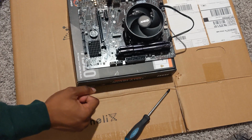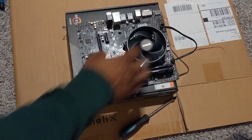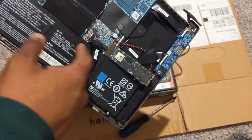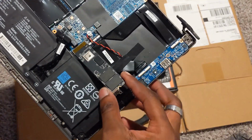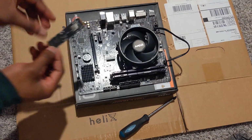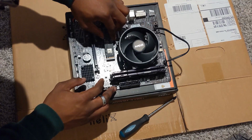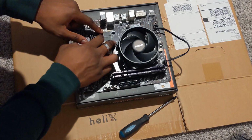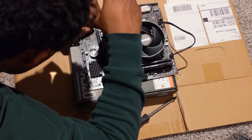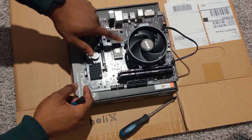The last thing to do before we put this in the case is storage. Okay, so like I mentioned before, we're taking this SSD off of this broken laptop. It's an NVMe drive, it looks like. I flipped it for no reason. And we're gonna install it to this one. Okay. Now we got a CPU, we got memory, we got storage.